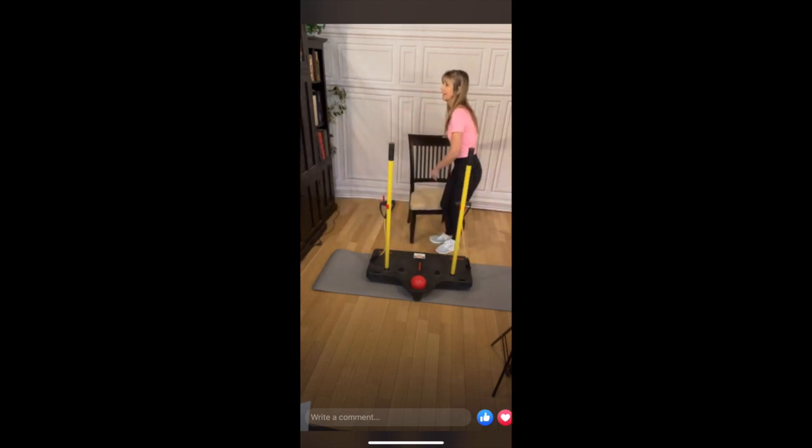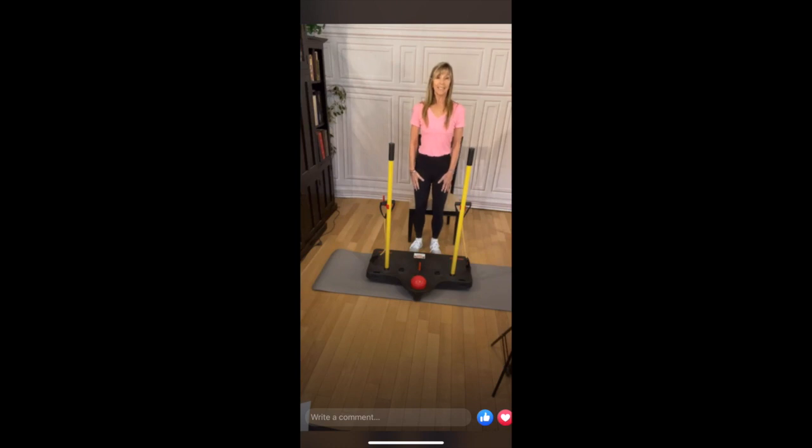Hopefully it's nearby. This is 30 seconds. With the chair, you go from a seated to a standing as many times as you can for 30 seconds, counting each one. If you need to hold on, it's okay. And remember, it's your own pace. Don't worry about me. So start seated.